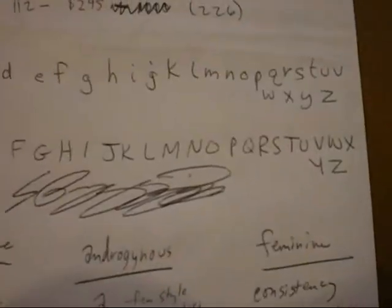So this was just a list of stuff that I was working on, and I went through and wrote down all the different letters of the alphabet in both upper and lower case. I don't really write cursive that much, like sometimes my letters string together, but sometimes not. This is my signature.